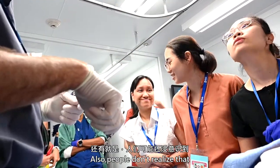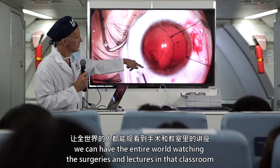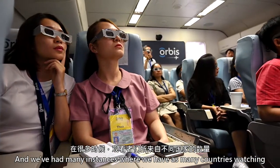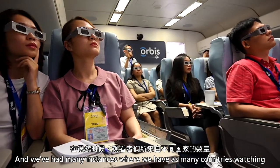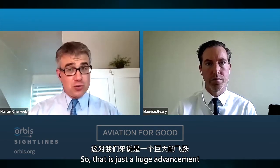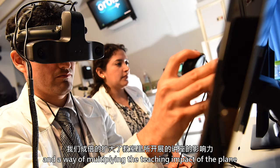Also, people don't realize that while the front of the plane has 46 seats, you have used the broadcast capabilities now where we can have the entire world watching the surgeries and lectures in that classroom. And we've had many instances where we have as many countries watching as we have seats in the classroom. So that is just a huge advancement and a way of multiplying the teaching impact of the plane.